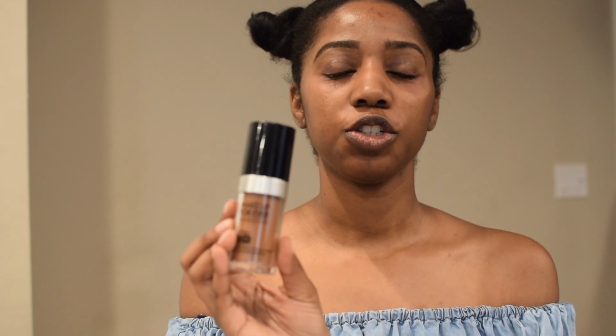So now I'm gonna move into my foundation. Today I'm gonna be using the Makeup Forever Ultra HD foundation, and I'm in the color 520. I'm gonna apply this with my fingers.